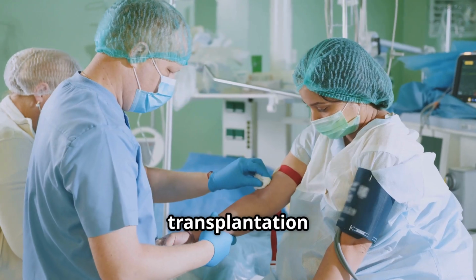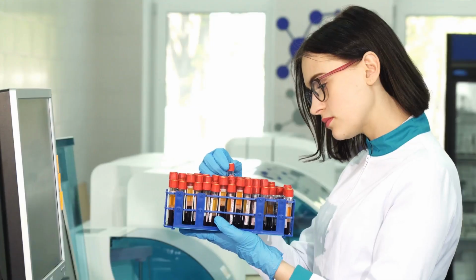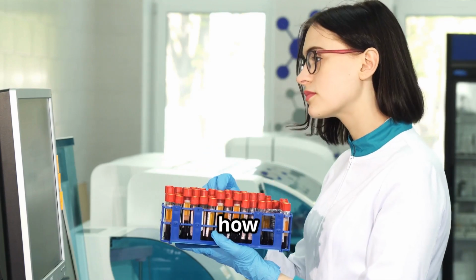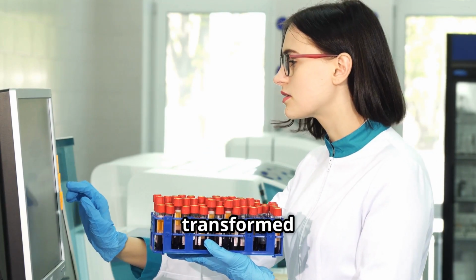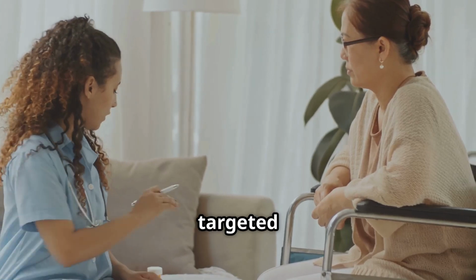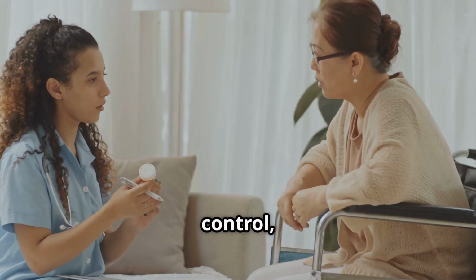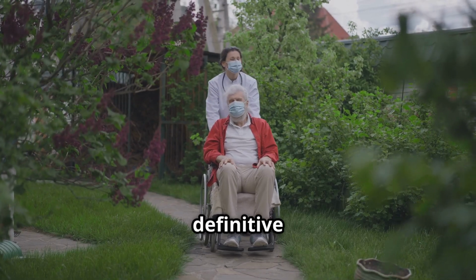Allogeneic stem cell transplantation is rare but may be considered for refractory cases. CLL exemplifies how molecular biology has transformed management of hematologic malignancies. With the advent of targeted oral therapies, most patients can achieve long-term disease control, even in the absence of a definitive cure.